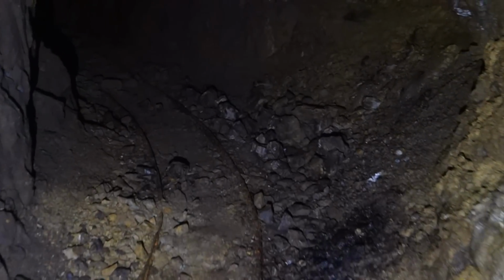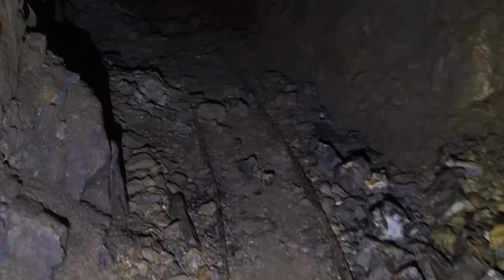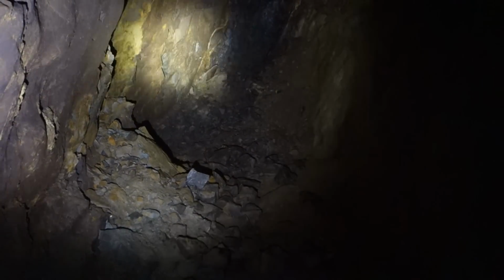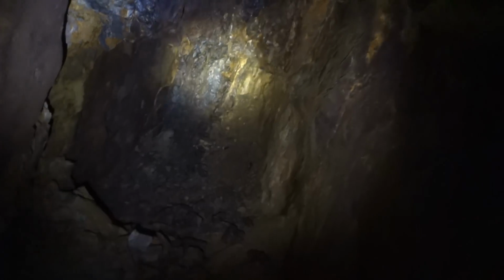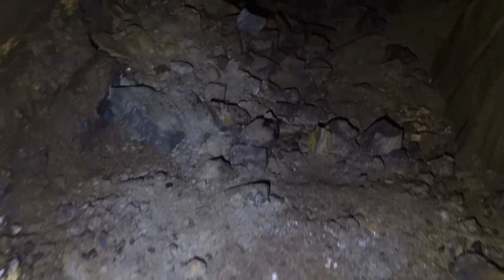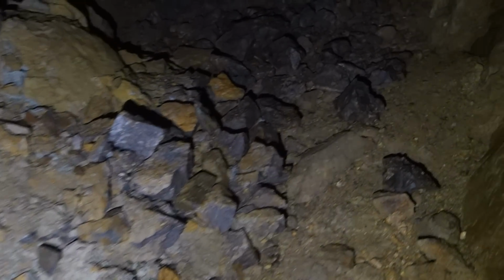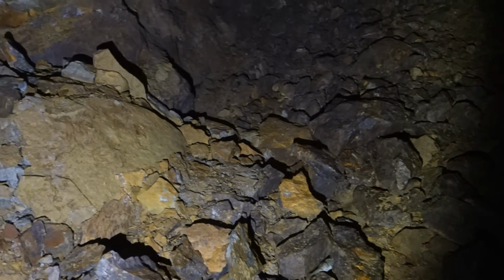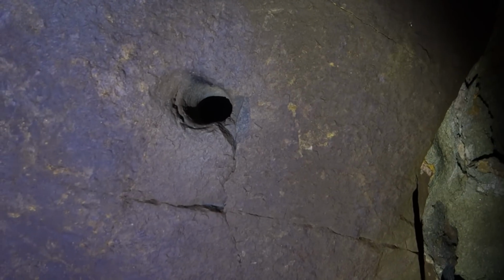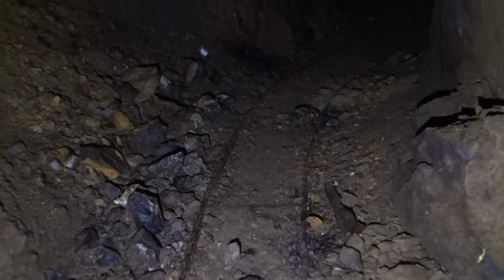Alright. Kind of bending and twisting our way around. I wouldn't be surprised if this faces out right there. No surprise. I'm saying that based on how the other one went. Alright. That's a pretty big drill hole right there. Let's continue down the main adit.